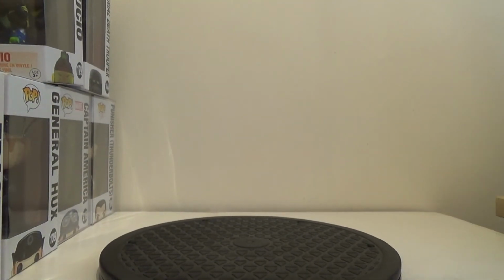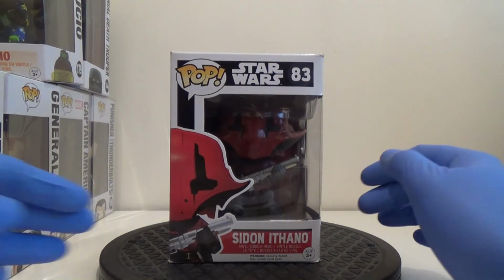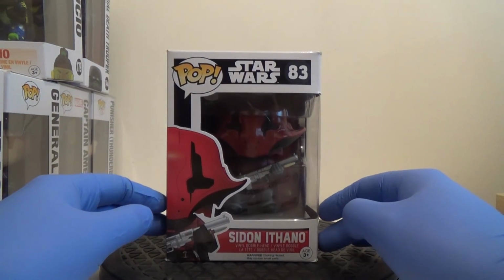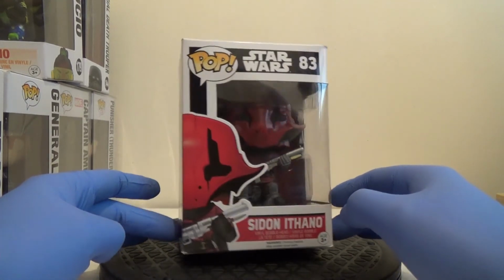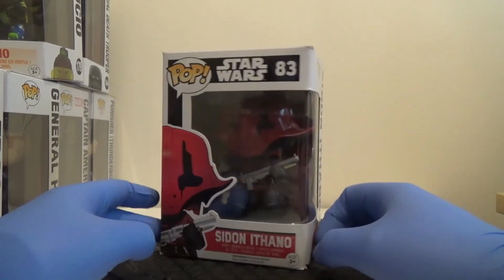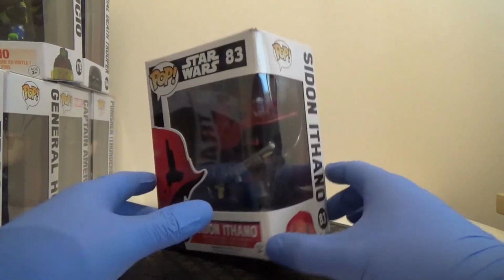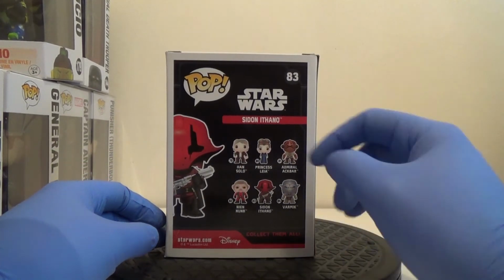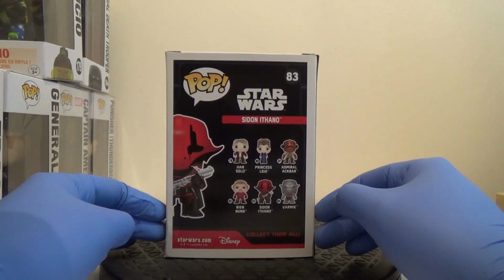Right, and then the last pop for today in this unboxing is, I'm going to say it awfully wrong, Sidon Ithano, something like that. So this is Star Wars The Force Awakens. It actually looks quite cool. I can't remember where he's in the film. I'm going to have to re-watch it and try and spot him. He's got a really cool gun. His head's massive. Looks quite good. So he's a nice little one actually. If we spin him round, I believe I've got the Princess Leia, and then that might be it actually.